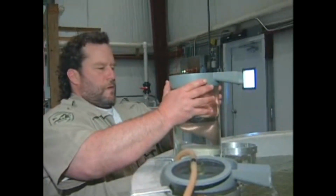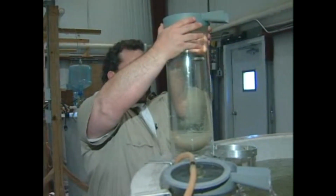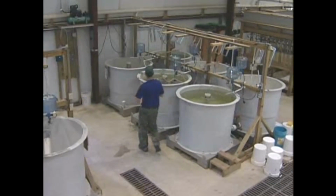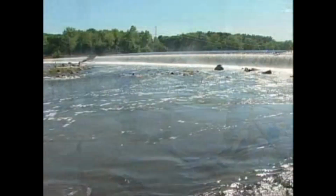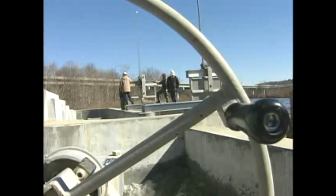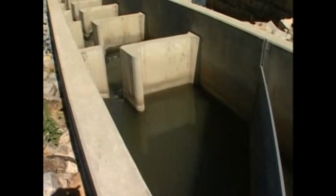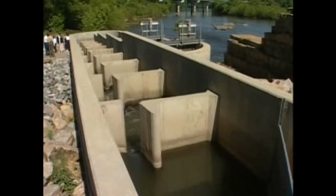The Virginia Department of Game and Inland Fisheries is working to restore the American shad by breaching dams and by cultivating shad eggs in hatcheries. Here at Richmond's Bosher Dam, the Virginia Department of Game and Inland Fisheries and its partners designed a fishway that lets shad swim up and over the dam.